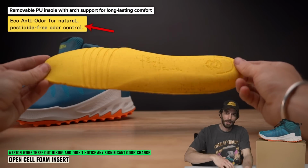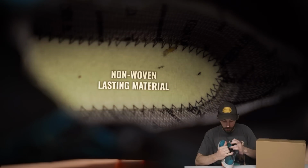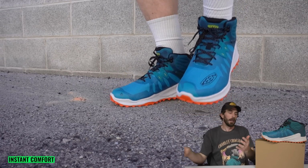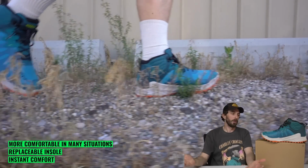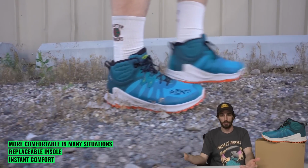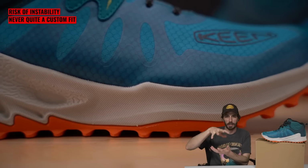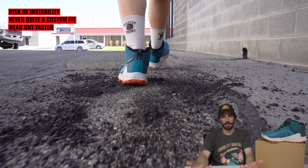Comparing that to the Keen, you've got an open cell foam insole, really nothing special there. Then you have a non-woven lasting material underneath. The pros are that you get instant comfort because you're just standing on foam. It's removable, so you can replace it with orthotics or if you wear these out. And the foam is just gonna be comfortable initially, and in most situations across the board because it's foam. But the cons are that it's so soft that it can be unstable. They're never quite the same custom footprint fit, and they wear out faster because they're synthetic materials.